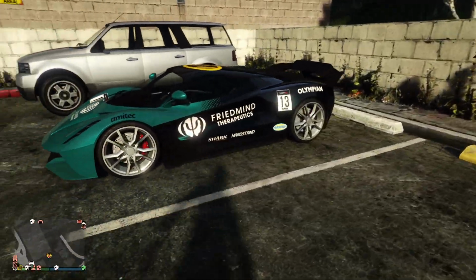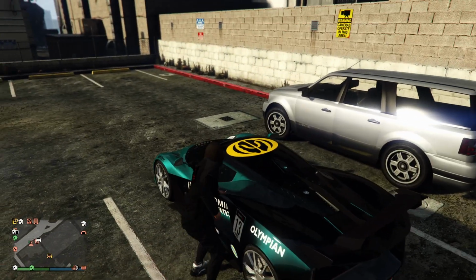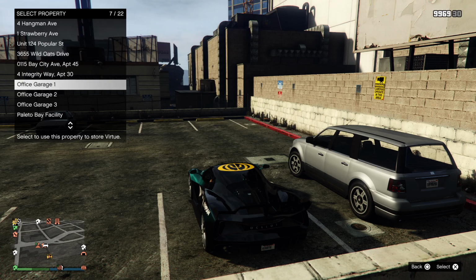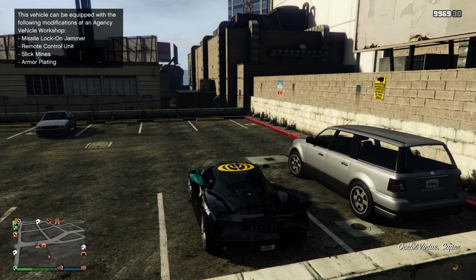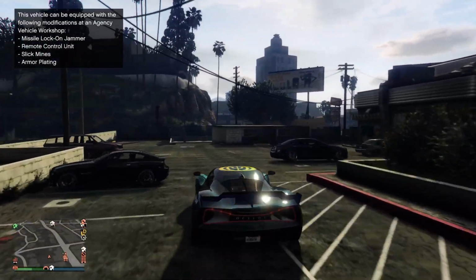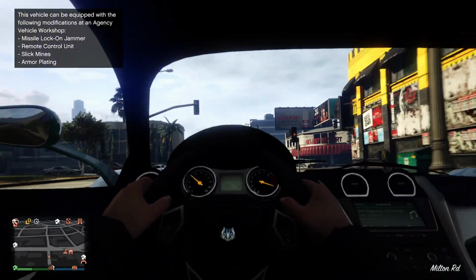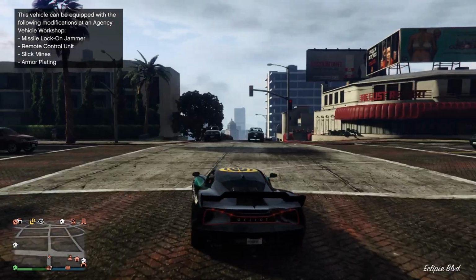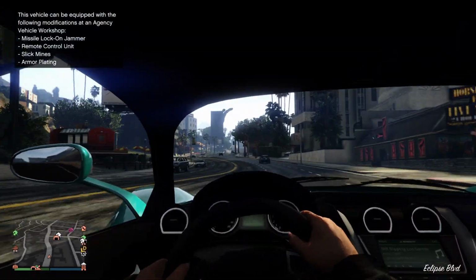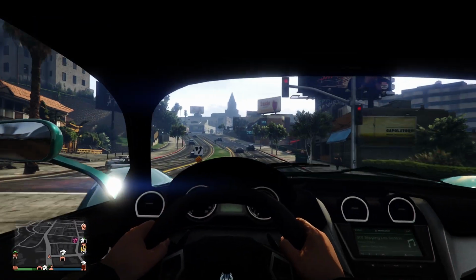Wow. Look at that. Mine. Put that in my office garage. Oh, she fast. Pretty good interior. Obviously just a reused interior, but it's an interior that I like, so yeah.